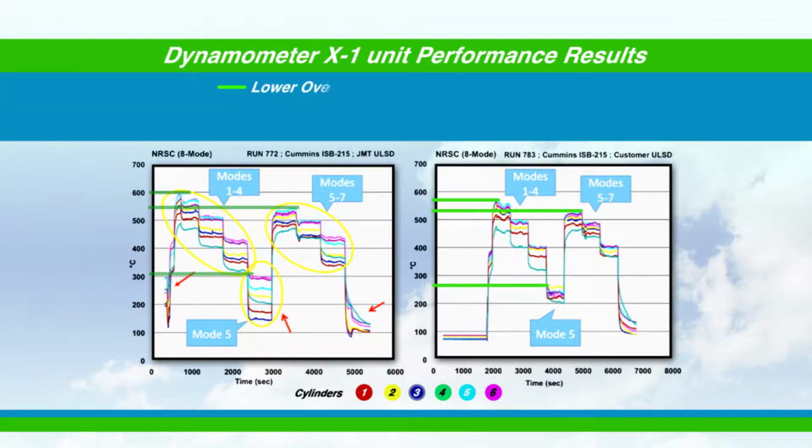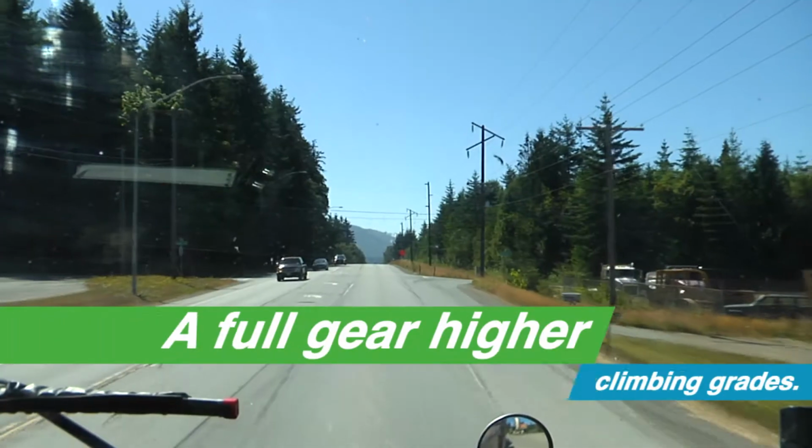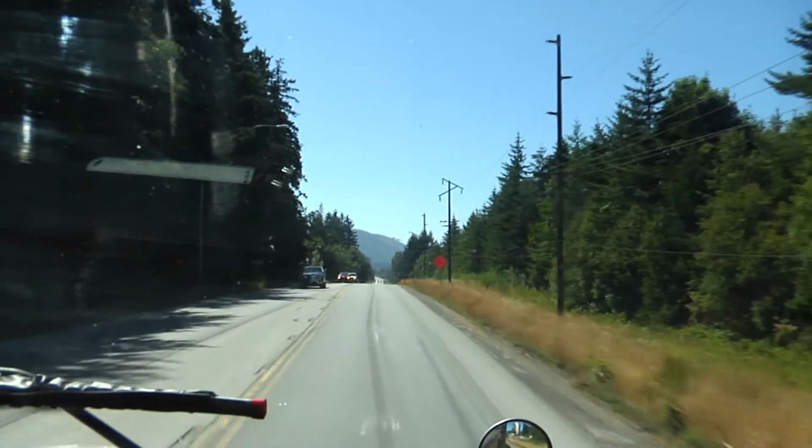Ron's results reflect dyno tests that have shown up to 32% more horsepower and 21% greater torque. That extra power means a lot to Ron out on the road. That is quite substantial. I'm a full gear higher climbing grades than I used to be, which is huge. Being able to get out around traffic when you have to.